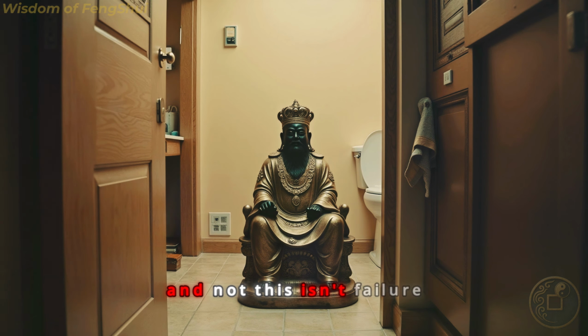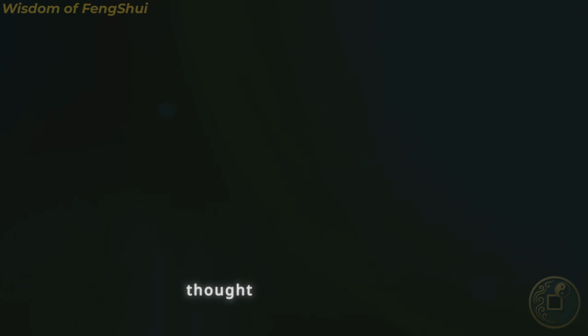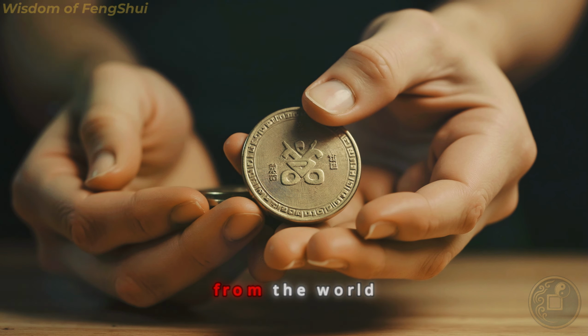And this isn't failure. It's fluency. You're learning how your energy speaks. It's okay if you thought the red string would fix everything. It's okay if you thought you needed to be protected from the world. Maybe what you needed was to feel safe with yourself.